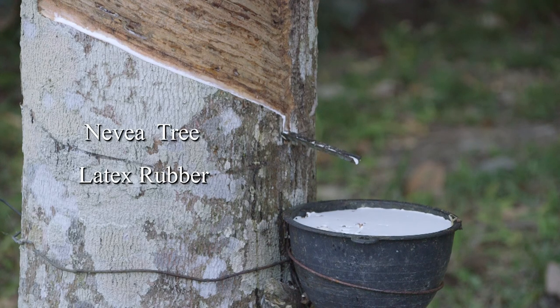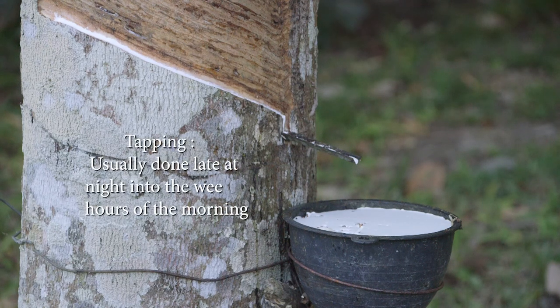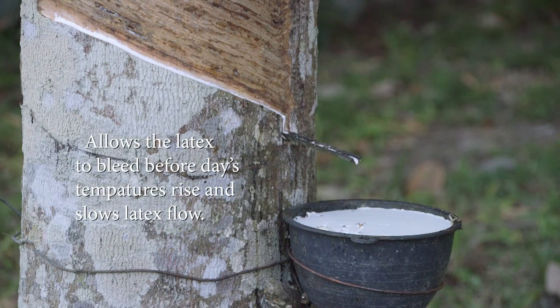So what we're looking at here is the actual rubber tree. If you'll notice, the incision that's been made on the side of the tree in a downhill fashion goes into a small spout. What happens is the tree actually bleeds the latex rubber, and it drips down very, very slowly into these buckets.